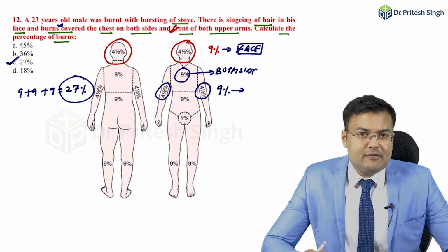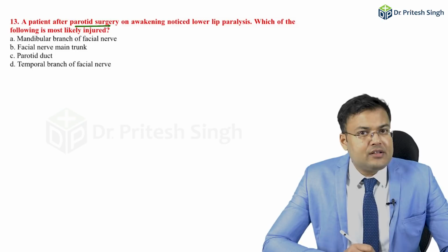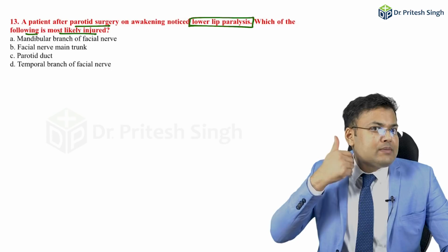Now see, almost every year there is one question related to parotid surgery or complications of parotid surgery. Okay, so see, a patient after parotid surgery on awakening noticed lower lip paralysis. Which of the following is most likely injured? You must know that there are five branches of the facial nerve in relation to the parotid gland. So first have a look at those five branches and the anatomy, and then we will discuss the question.